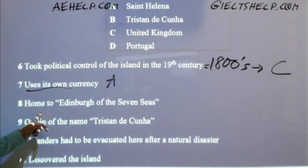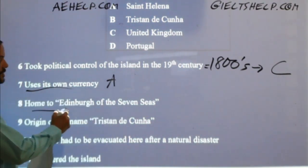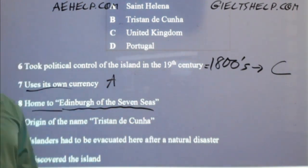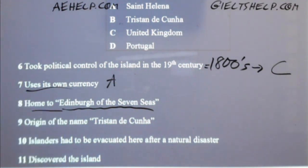Number 8, home to Edinburgh of the Seven Seas. So it's home to this city, Edinburgh of the Seven Seas. That was an easy one, I think, as well. I kind of saw that clearly in my mind as I was reading, because I was like, oh, okay, most people live there on this island.